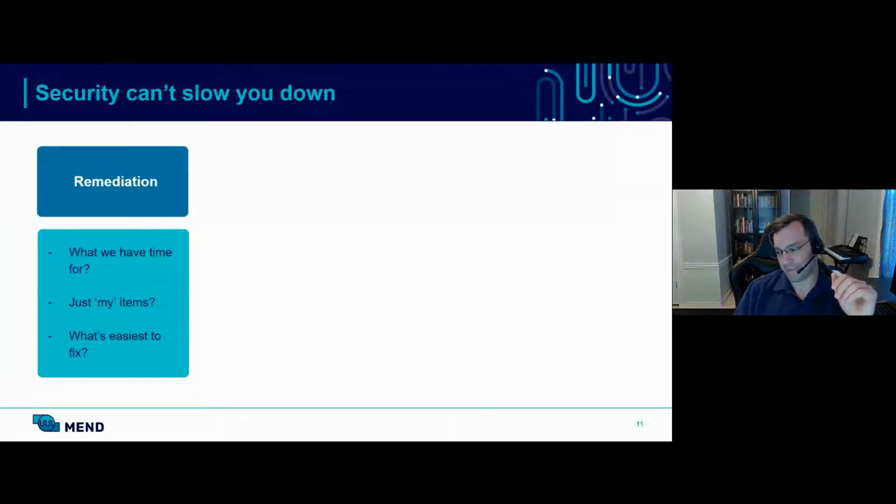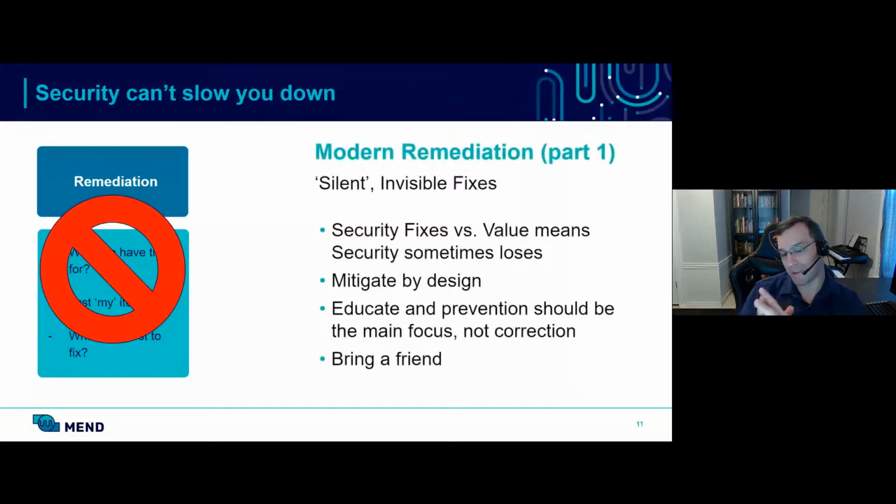So just to recap a few of the things that I was saying earlier, some common remediation strategies. What do I have time for? I better fix my stuff. And what's easiest to fix for me? And actually, if you notice, all of those were very personal. What do I have time for? What are my items? What is easiest to fix for me? Not focused on the actual risk reduction, which is a business value of the application. The reason for that is people don't like having their work interrupted. So the real better ways of handling remediation in a more modern and more emerging way is silent, invisible fixes.